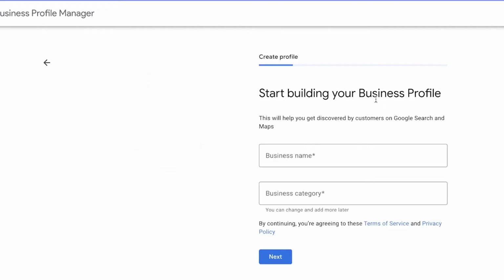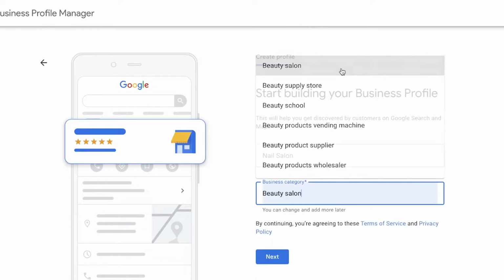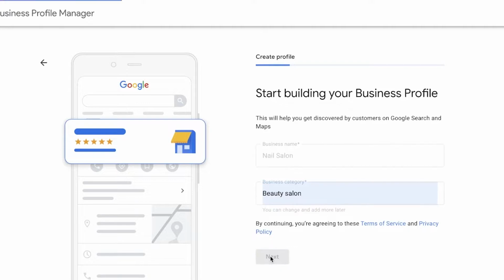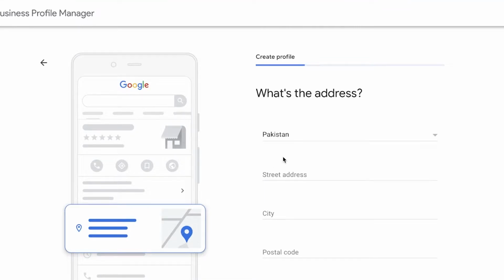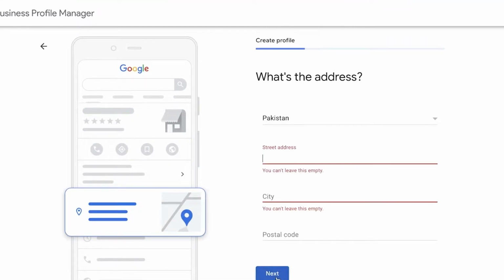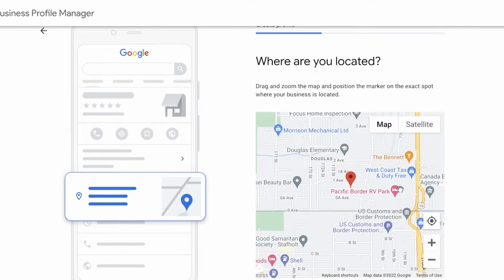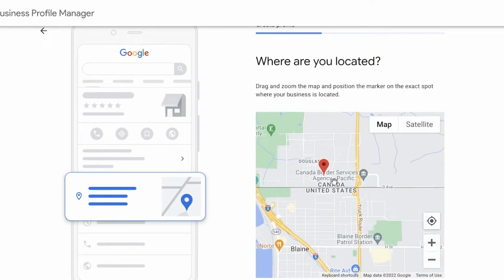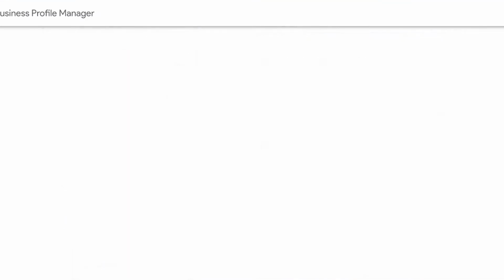You can click on Add Your Business to Google, and I can begin adding my business name. And I'm just going to create a business with that category, with that name, and then I'm going to click on Next. Now we want to add a physical location, and so on. You're going to set up the overall business address. Now, once you have entered your address, you're just going to mark your location as you would whenever you are setting up your profile, and then you will click on Next over here.